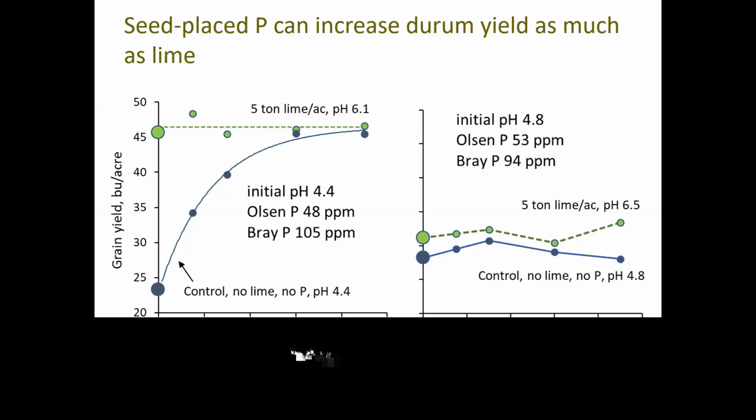My guess, though, is that this is such a dramatic effect. We know in Montana soils, we have a lot of calcium, even in these acidic soils. Exchangeable calcium amounts are in the 1,000 to 2,000 pounds. So the amount of calcium added here would actually be relatively low. And so, it's just a guess, but I really believe that it's likely the phosphorus.